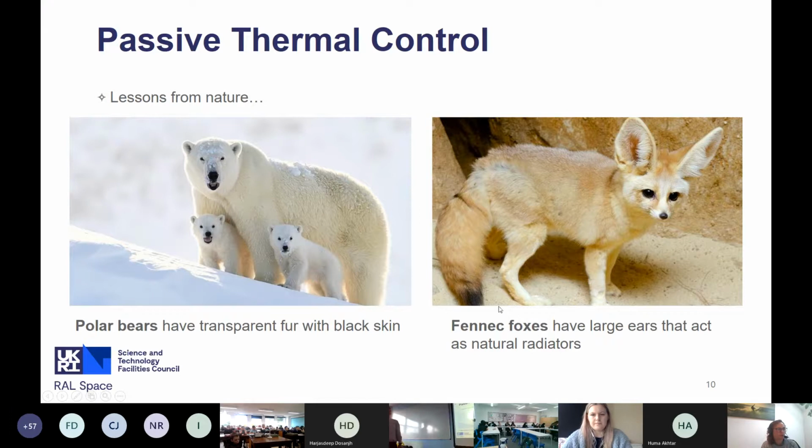And on the right-hand side, we have fennec foxes. Fennec foxes live in the desert in really, really hot, arid, dry conditions. So they need to control their body temperatures to stay cold. The way they do that is they have these massive ears on their heads, and the ears are so big compared to the size of their body. When their body gets too hot, they will naturally put some blood circulation through their ears, and the blood will be warm and will therefore have a lot of surface area to dissipate that heat, kind of like a radiator, so they can cool themselves down that way.